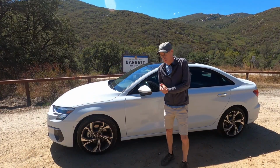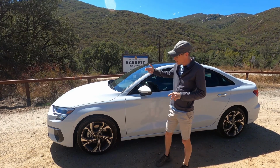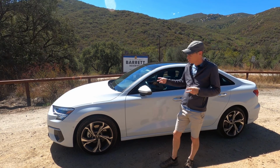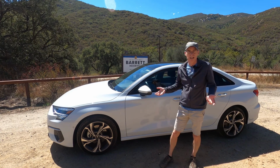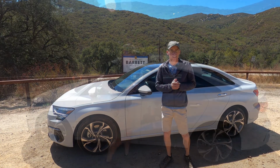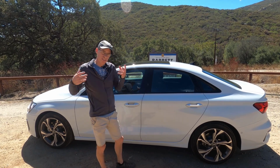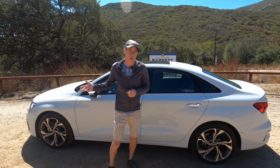So what's changed on this model? Well, it's 1.4 inches longer. It's about 0.8 of an inch wider, and it's about half an inch taller, and it now rides on the MQB Evo platform, which is essentially the same as the Mark 8 GTI. So this Premium Plus model adds the lane keep assist system. It's got adaptive cruise, it's got a rear cross traffic alert, it's also got blind spot monitors.